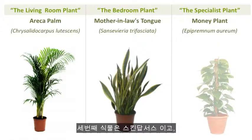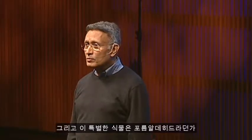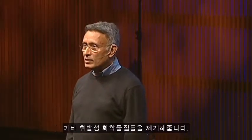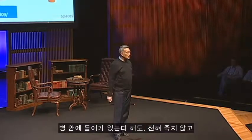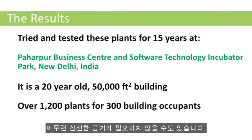The third plant is money plant, and this is again a very common plant, preferably grown in hydroponics. And this particular plant removes formaldehydes and other volatile chemicals. With these 3 plants, you can grow all the fresh air you need. In fact, you could be in a bottle with a cap on top, and you would not die at all, and you would not need any fresh air.